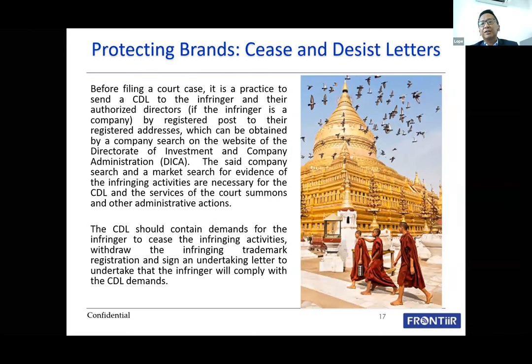So protecting the brands, there's also another one that you can use, which is very common for IP or brand lawyers, and that's a cease and desist letter. It's also quite common here in the country. Before filing a court case, it is a practice to send the cease and desist letter to the infringer and their authorized directors, accompanied by registered post to their registered address, which can be obtained by a company search on the website of the Directorate of Investment and Company Administration, or we call it DICA here.